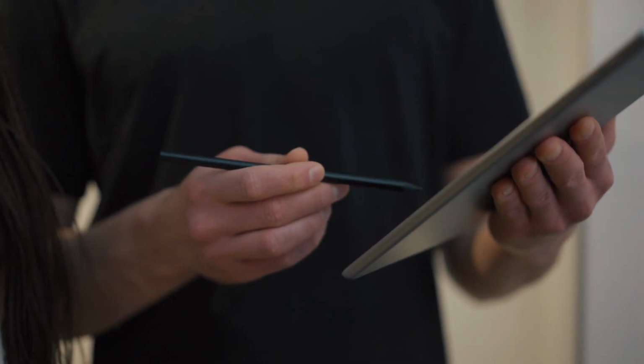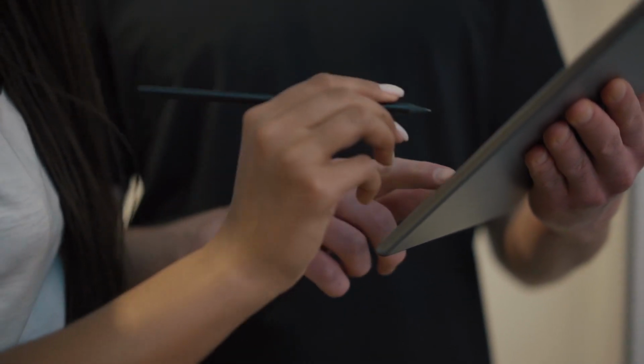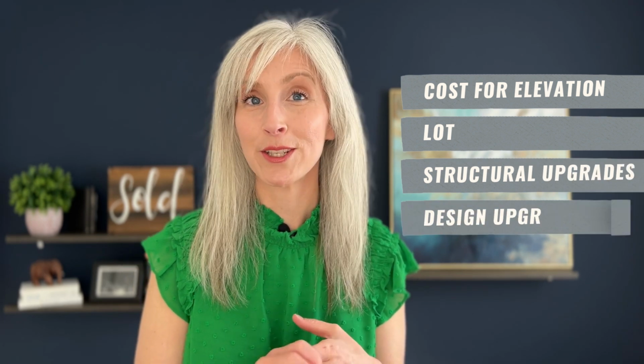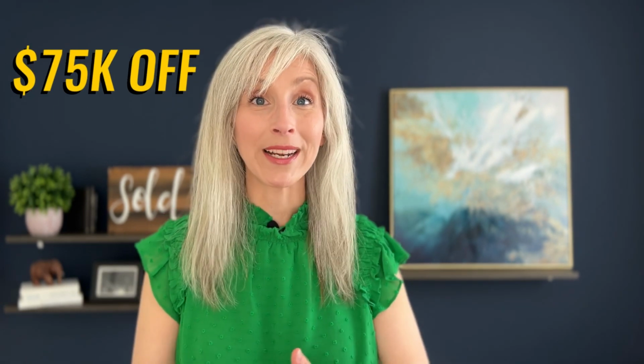If we follow up with a builder and ask about one of their spec homes, they will commonly send us their cost sheet. It will include pretty much all of the things we talked about in step 1. The cost for the elevation, the cost for the lot, the cost for the structural changes, the cost for the design changes. All of that will add up to exactly what they have the home listed for online. Possibly even rolled in there will be current incentives.